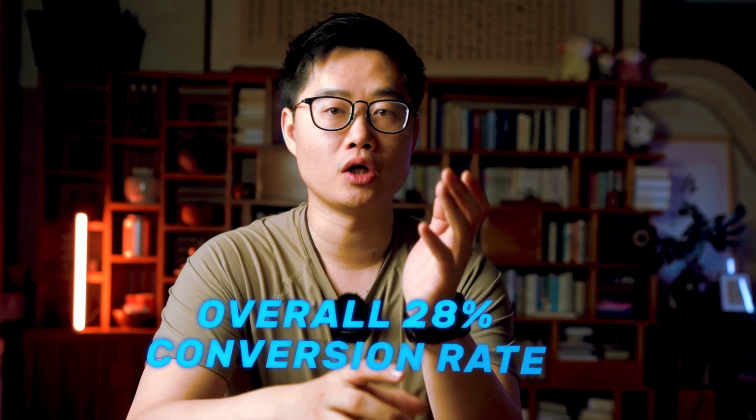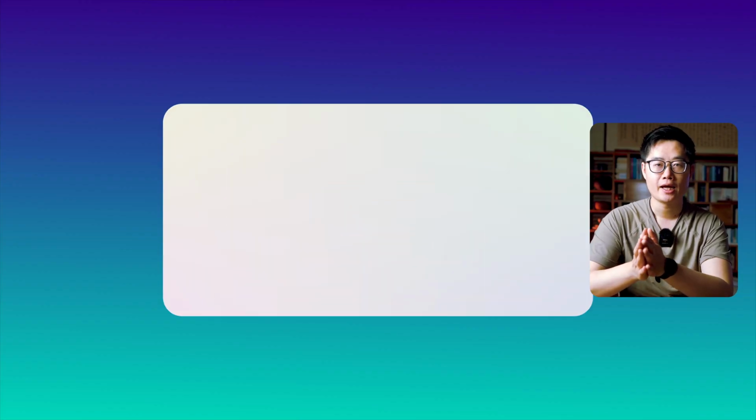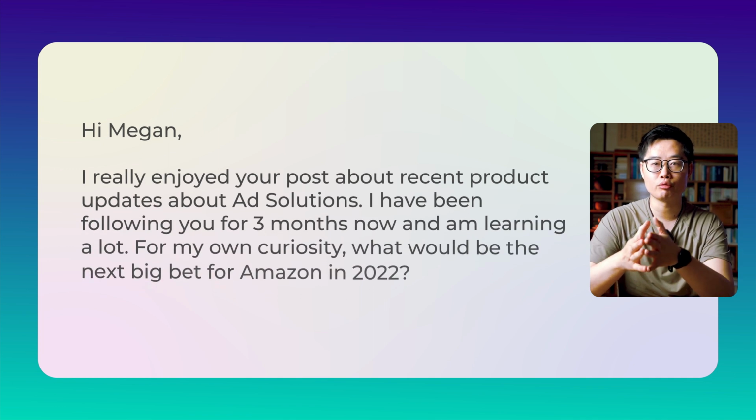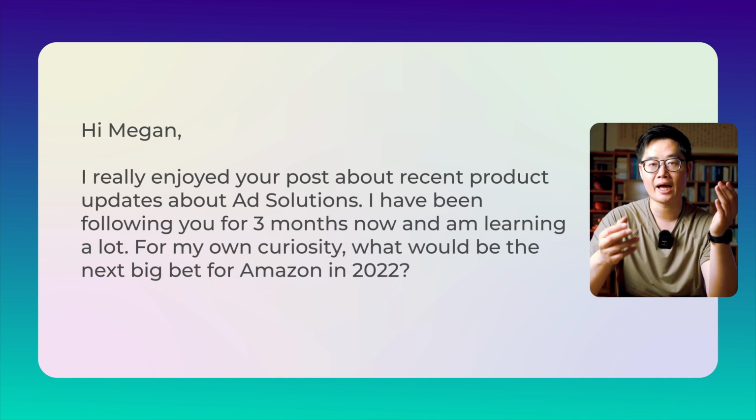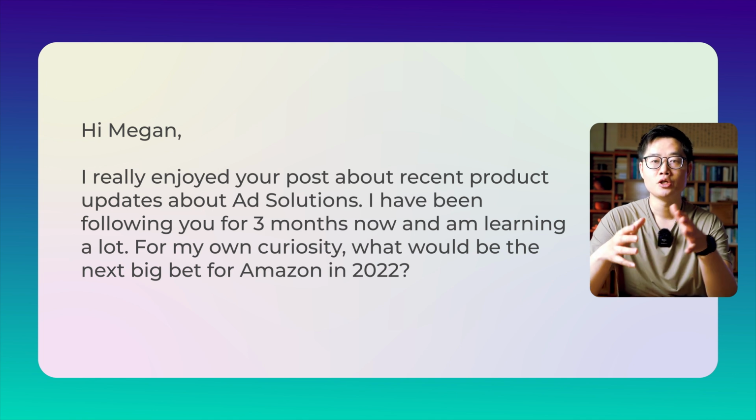So here's one template that I used back in the day that gave me an overall 28% conversion rate, which is much higher than the 10% benchmark. I will say that this is pretty good considering I did not have any fancy work titles or superstar past experience. So this message was meant for a product manager at Amazon. It says, "Hi Megan, I really enjoyed your recent post about the product updates about Ask Solutions. I've been following you for 3 months now and I'm learning a lot. So for my own curiosity, what would be the next big bet for Amazon in 2022?"